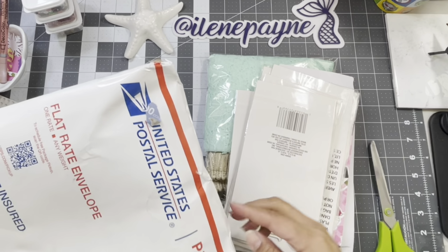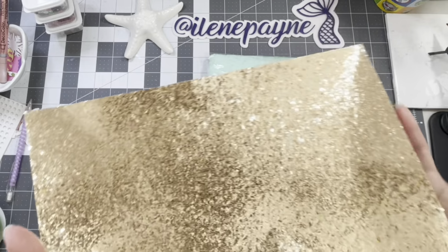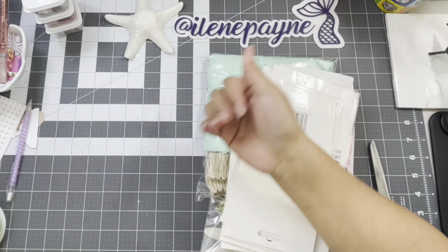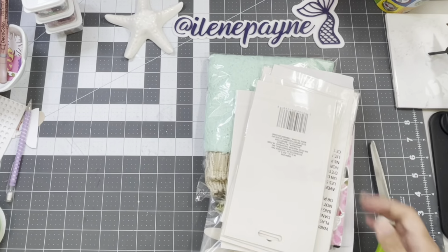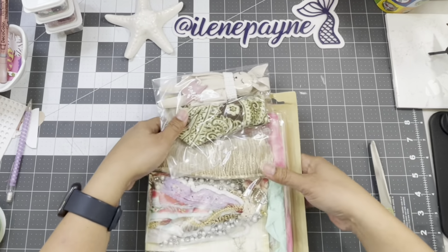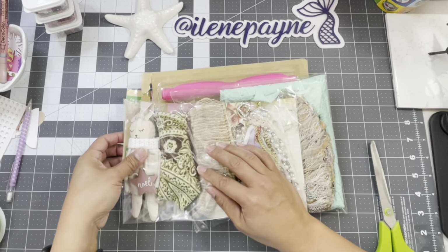Oh my gosh, girl. This is way more than just a tassel. Oh, almost didn't see this. Look at this glitter. All that glitters is gold. It's a goldish coppery color. So pretty, Luisa. Thank you. Thank you, honey. Let me flip it over. Look at these goodies.